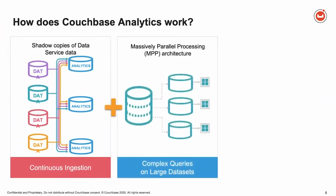And then we have massive parallel processing, or MPP architecture, for complex queries on large data sets. These shadow copies exist like an index, so this analytics service is not really keeping a shadow of the entire database. I know that some other databases that support analytics require you to shadow the entire data set and have a separate entity running this. With Couchbase, you don't have to do that. You don't have to shadow the entire data set; you can define it as indexes.